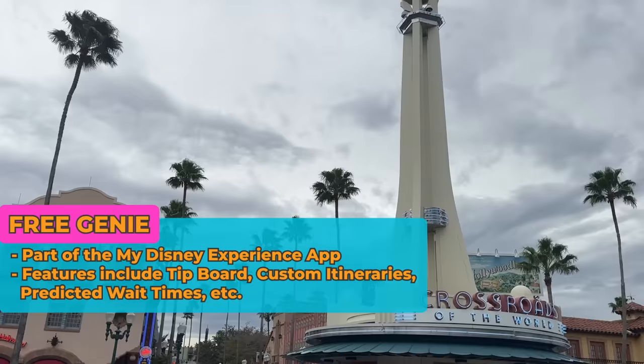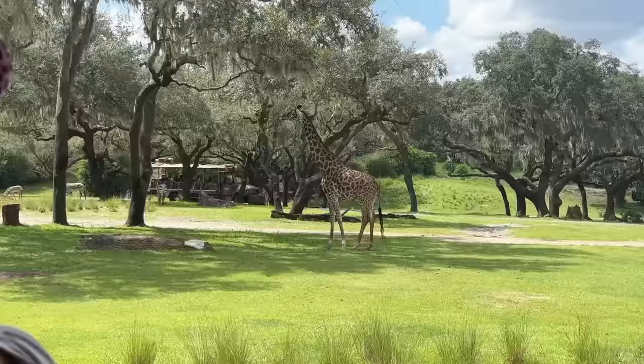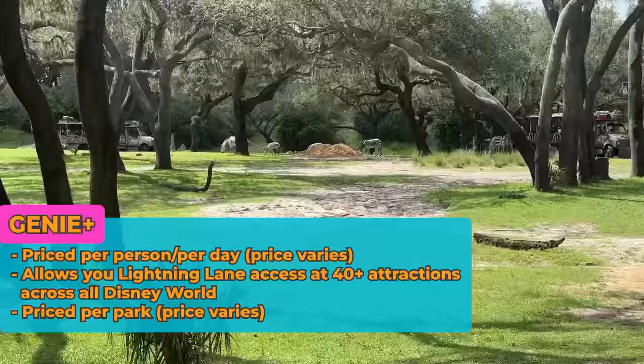First of all, what is Disney Genie? Well, there are three different parts of Disney Genie. There is free Disney Genie, which is the portion of the app that allows you access to things like the tip board for the wait times, the dining tip board, predicted wait times, personalized itineraries, and more. Then there's Genie Plus, which is the paid replacement of FastPass Plus, which allows you to skip the line at over 40 different attractions across all four parks.